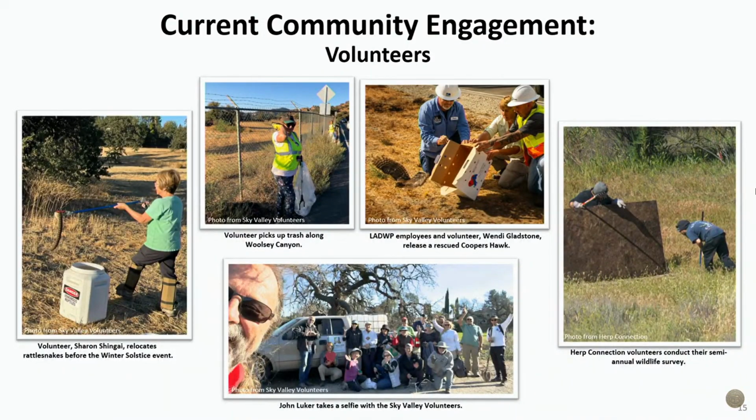We're also engaged with community volunteers. As I noted earlier, the volunteers conduct a spring and winter survey of the flora and fauna inside the preserve. And then in addition to surveys, we also work closely with them on a variety of projects at the preserve. I've worked closely with this passionate group of environmental stewards for many years now, and they absolutely love and respect Chatsworth Nature Preserve.